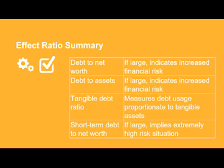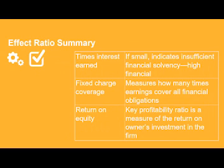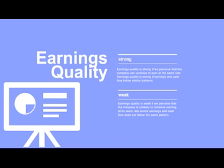Debt to net worth, if it's large, it indicates increased financial risk. Debt to assets, same. Tangible debt ratio measures debt usage proportionate to tangible assets. Short-term debt to net worth, if that's large, then you have a high risk situation. Times interest earned, that is how many times your profit covers your interest, and if that's small, then you have insufficient financial solvency. Fixed charge coverage ratio, many times you'll see times interest earned and fixed charge coverage in debt covenants, like if you borrow money from the bank, they're going to have those two ratios you have to measure. And fixed charge coverage measures how many times earnings will cover your financial obligations. And then we all probably know by now what return on equity is. So if we're looking at earnings quality, if the company can continue to earn at the same rate, then we tend to have a strong earnings quality, and vice versa for a weak one.